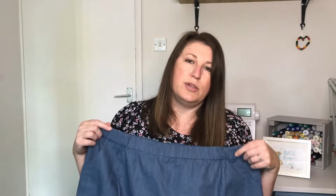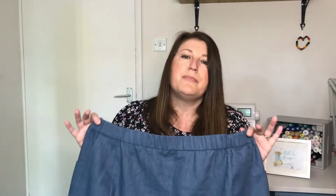So yeah, I'll definitely be adding this one to my wardrobe, but it's not the skirt, if you know what I mean. Sometimes you will find an item and you're like, yes, I love it, I will definitely make more. This isn't the one. So I will be on the lookout still for my ideal skirt pattern, and hopefully it will be the Brumbury in a couple of months' time. So that's everything that I've actually been making this month.